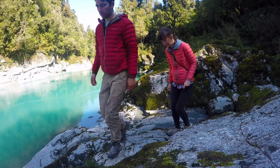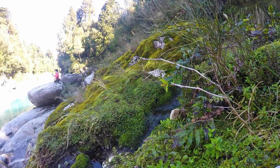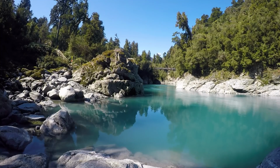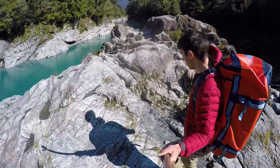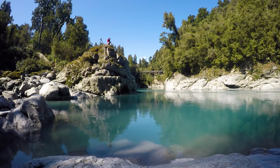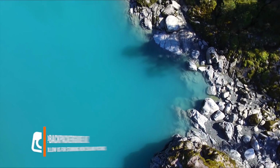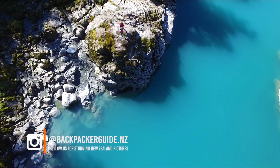And for that very reason, Laura goes nuts and she's running around with her camera and there is no stopping her. I really have to pull her away from the rocks and the waters to be able to keep on going with our trek. Because Hokitika Gorge is usually just a pit stop for people while they're going on their way down to the glaciers, there's usually not too many people hanging about, making for some deserted and uninterrupted views.